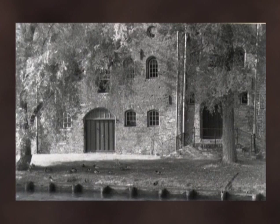The salt lofts, along with the Holstein Gate, seen from the other direction. The Holstein Gate, with these warehouses, have become a signature skyline for the town of Lübeck. Salt, the white gold of the north, was one of the reasons for Lübeck's early wealth and prosperity.